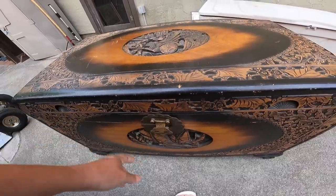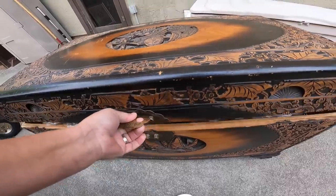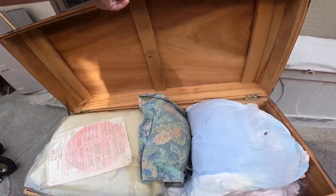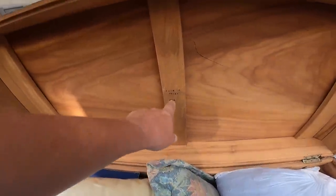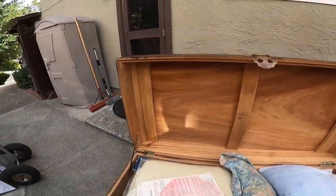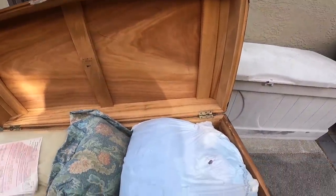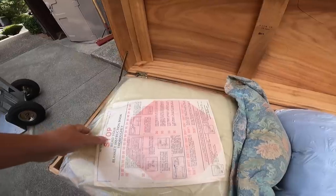You guys ready for this? How about on three? On a one, on a two, and a three. Oh, okay, that's right. We did already peek. Oh, it says right here, made in China. Okay, that's interesting because it gives a little bit of insight as to the background. Really nice. I'm just looking at the wood. It's just a beautiful piece.